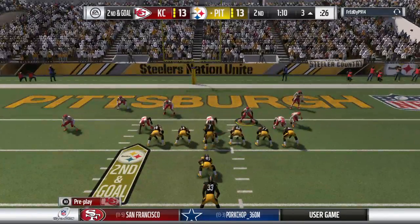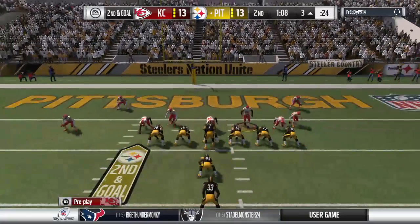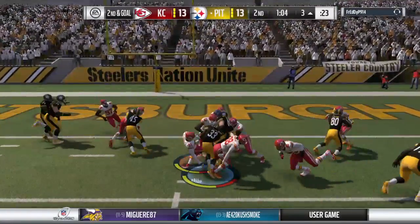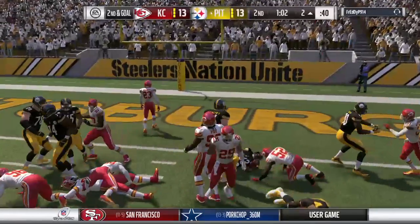The end zone beckons. It looms. They can do whatever they want. Full playbook. Run it again, or they can go play action and try and put it in that way. And he'll keep working toward that end zone.